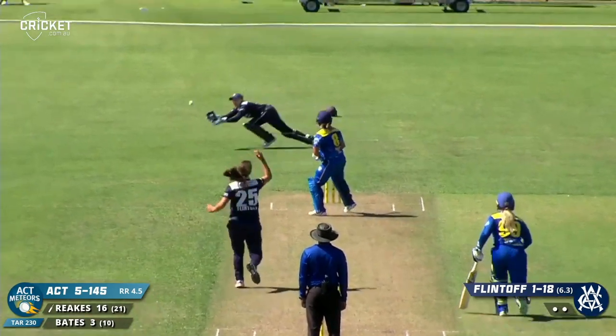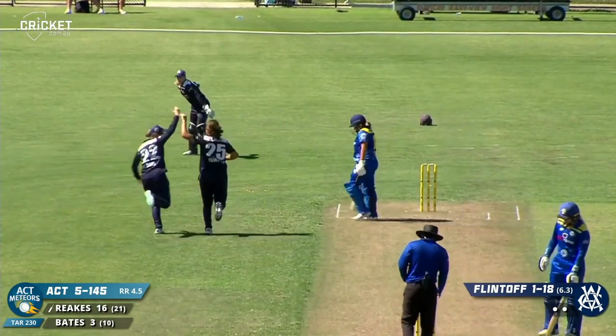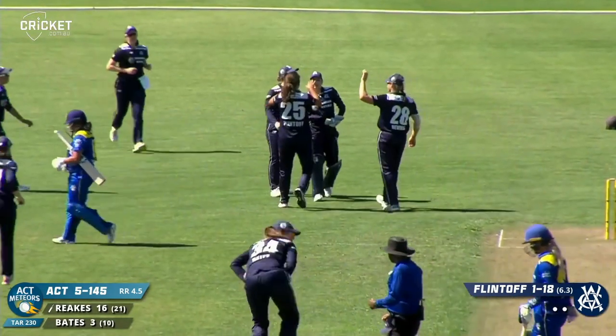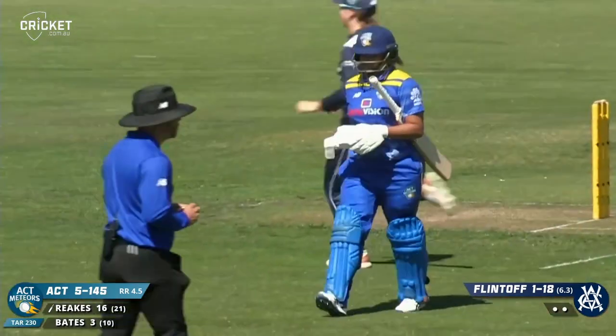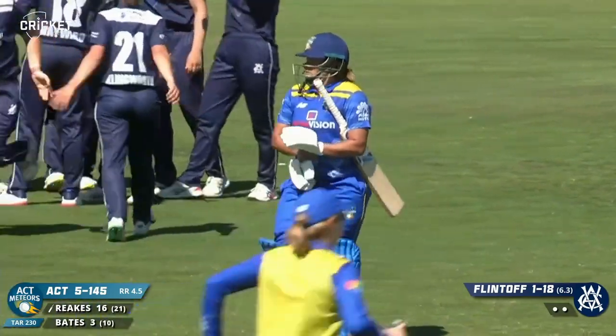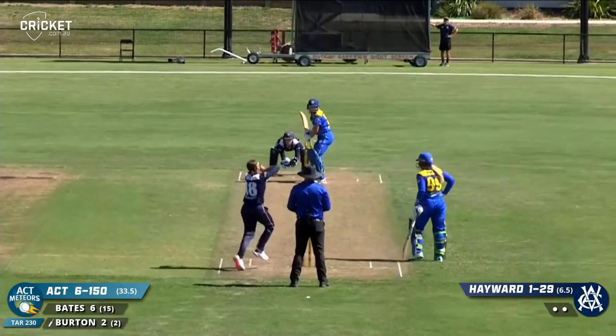Flintoff into Reeks, and that one really caught her by surprise. Got tucked up, couldn't get the ball to play the shot she liked, and that was coming from a mile away. Tess Flintoff has been peppering Angie Reeks for quite some time in this innings. We're trying to build a new partnership here.